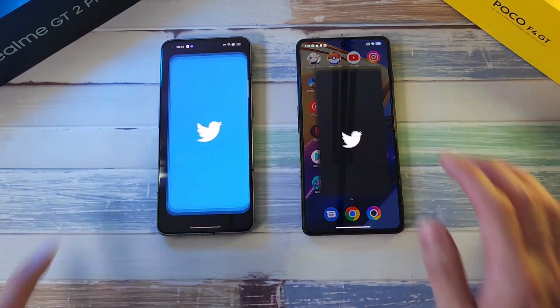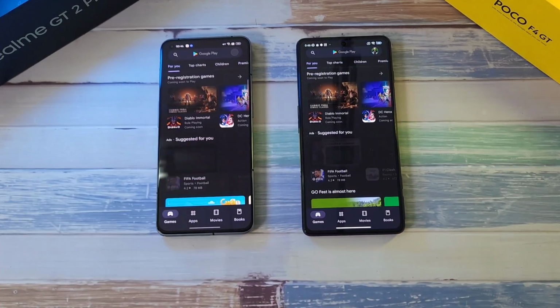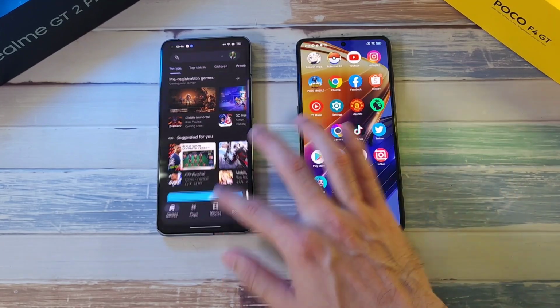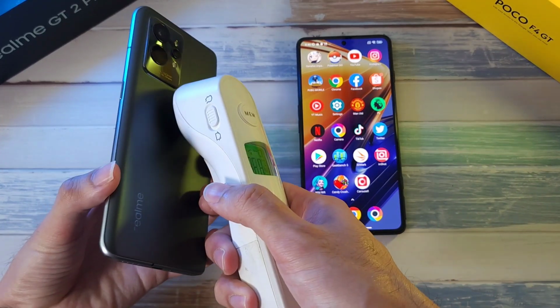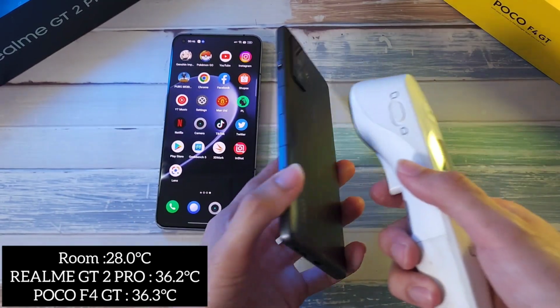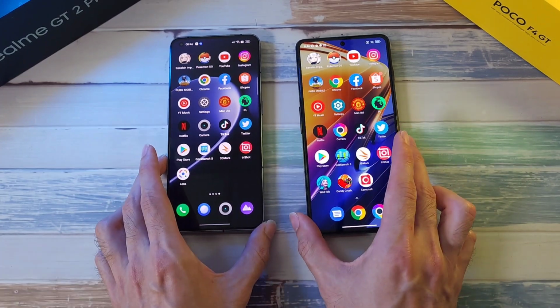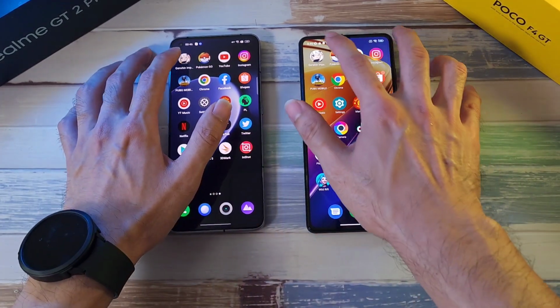Let's go to Twitter. And then let's go to the Play Store. Very similar indeed. Let's check out the temperatures. 36.2, and over here 36.3. So very similar indeed. Battery still at 100%. Let's check out the RAM test.